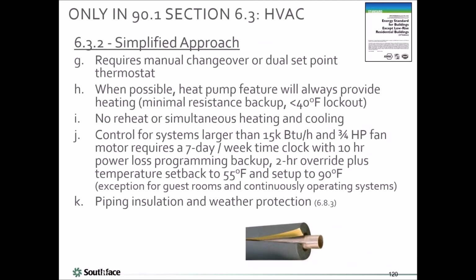Control requirements: your thermostat has to either be a manual switch from heat to cool or have a 5-degree dead band. Your heat pump has to not run its resistance heat unless the outdoor temperature is below 40. That's a really critical thing, so we're usually looking for an outdoor thermostat lockout. Can't do any reheat in these simple commercial buildings.